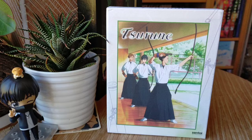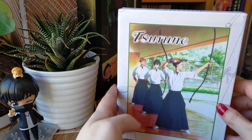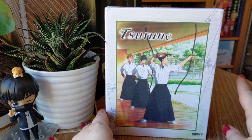I watched the series I think just after it finished airing, and enjoyed it quite a lot. I'm a big sucker for Kyoto Animation series, I'm a big sucker for sports series, and I'm a big sucker for archery as well, so this kind of married a whole bunch of things together. This series also recently announced that they are getting a film adaptation or sequel, which is super exciting and cool as well.